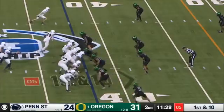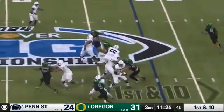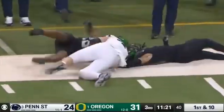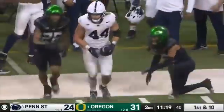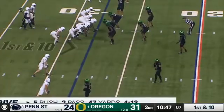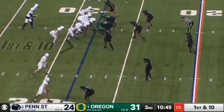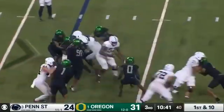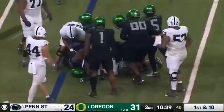Tyler Warren settles in on the left side. Fake the pitch to Allen. And loft it to Tyler Warren. Got it. That's what I'm talking about. When he comes out. Nice mix of run and pass on this opening drive of the 3rd quarter. This time a run. And Kaytron Allen only got about a yard this time.